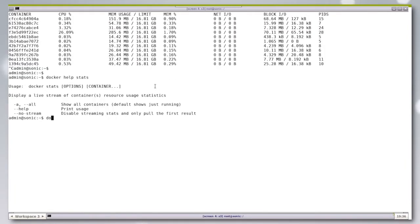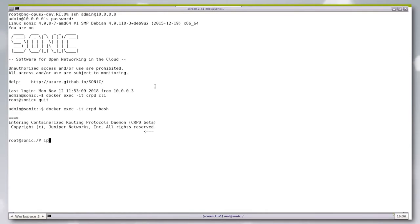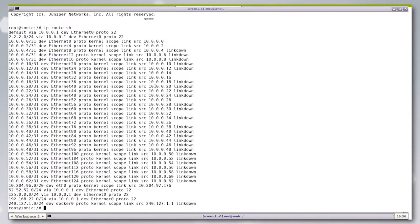SONiC stores the routes and the route state in a Redis database, and these routes are eventually downloaded to the forwarding ASIC. We can also see RPD programming routes to the Linux kernel.